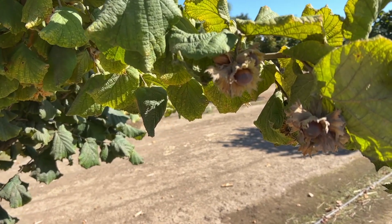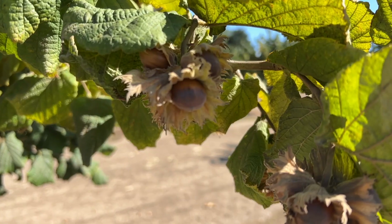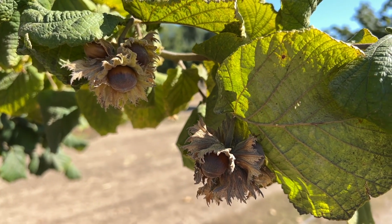In talking to Heidi, I found out that Oregon is the only state in the United States that can grow hazelnuts because of the climate. I thought that was really cool. I had no idea. They grow 5 varieties here. Have you looked at them up close?